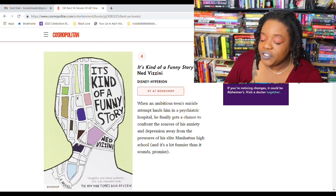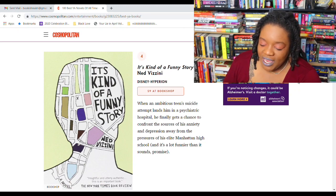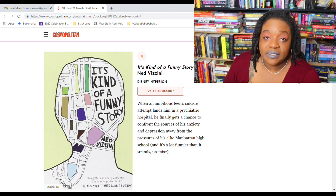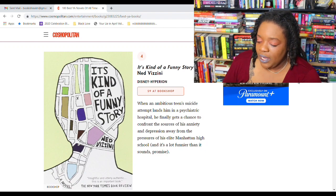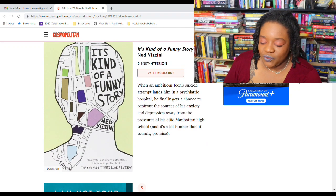And this is one of those earlier books with mental health representation. It's been a while since I've read this book, so I don't know if it's great mental health representation, but it's kind of sad because Ned Vizzini did end up committing suicide not too long, I believe, after this book was published. So it's kind of a tough thing to look at this book, but it's been years since I've read it, and I don't know if I'd put it on a top 100. I'd have to think about the rep in this one, whether it's still good.